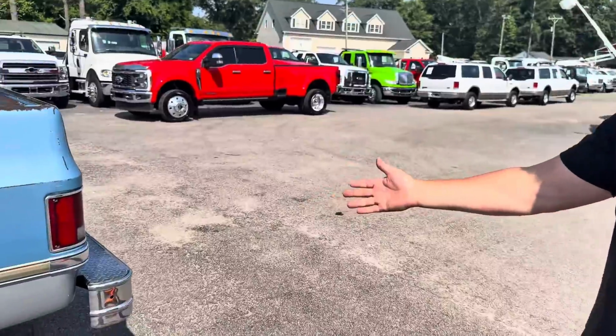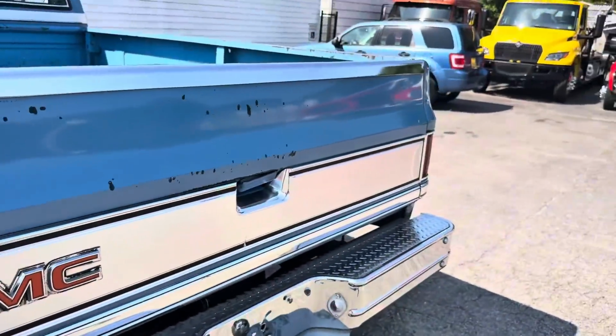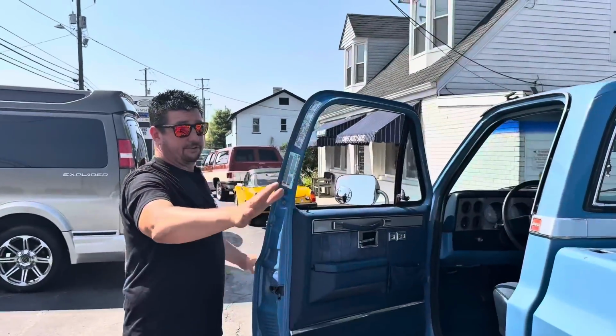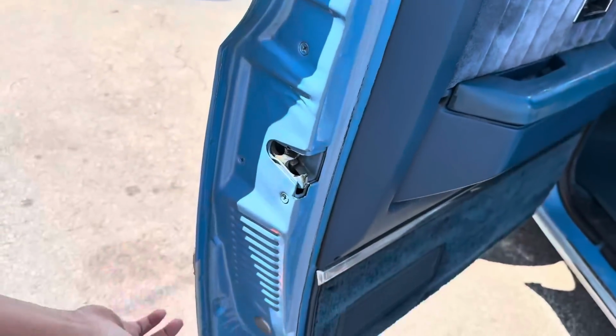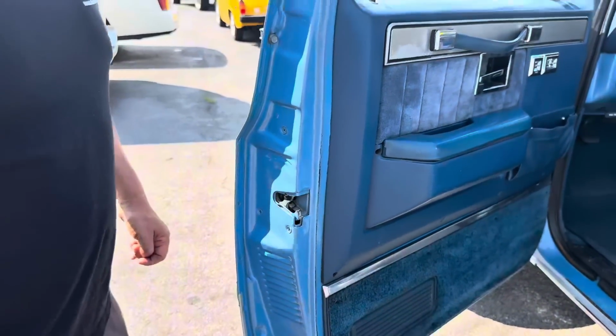Back bumper, step bumper, clean. Tailgate trim, clean. Original paint on this whole truck, the best we can tell. Stickers in the door jamb. Everything like it's supposed to be. Silver like it's supposed to be. A little bit of overspray like it's supposed to have.